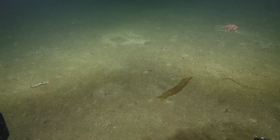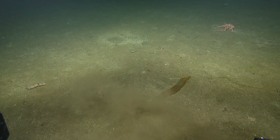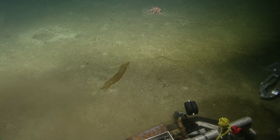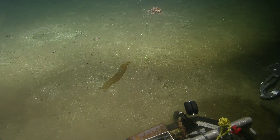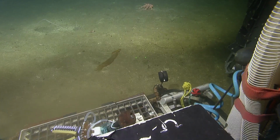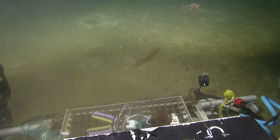But I do see a sea cucumber, which we haven't seen many of so far. And we want a Niskin in this area too? Yeah, might as well. I think we have plenty. Dirt going by. I do zoom on kelp. Let's zoom in here, Al.